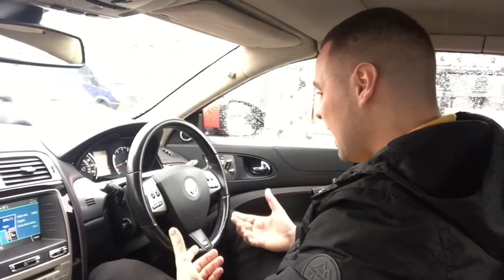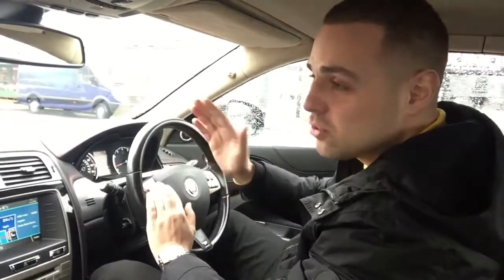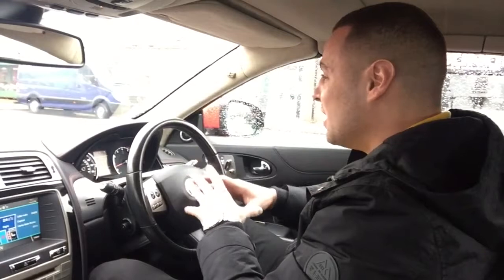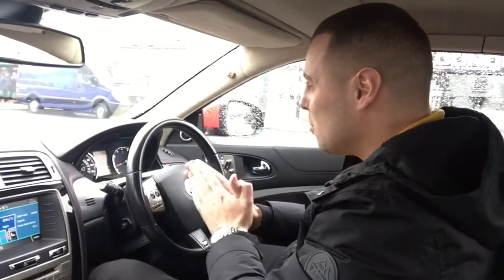I have recently had a Jaguar XFR. That car was absolutely phenomenal. That was also a 5 litre supercharged, and this particular engine is absolutely phenomenal.